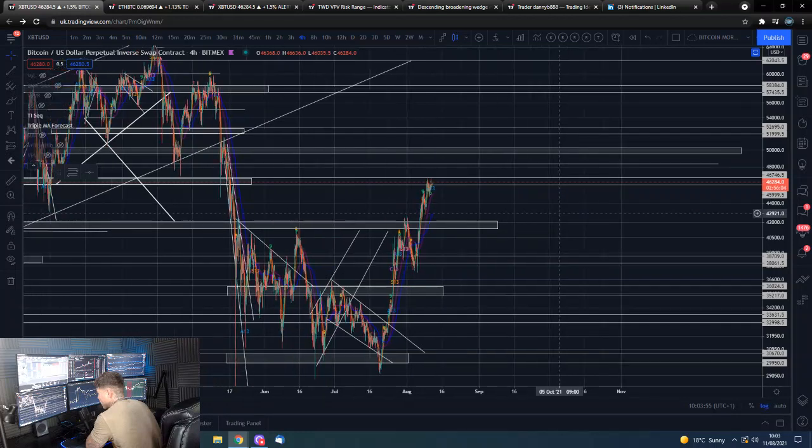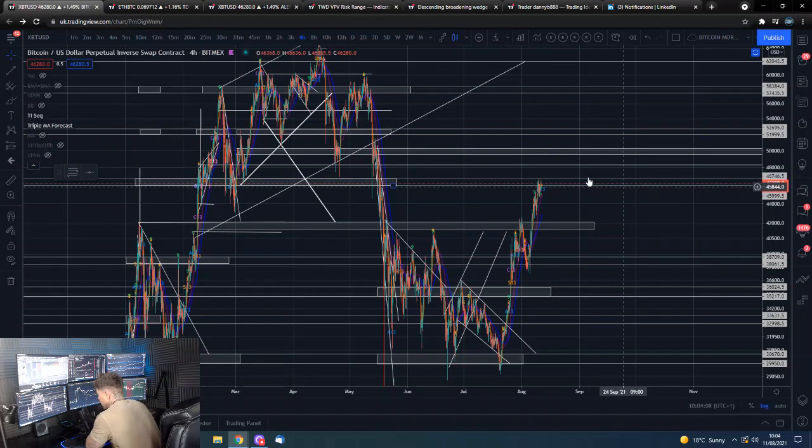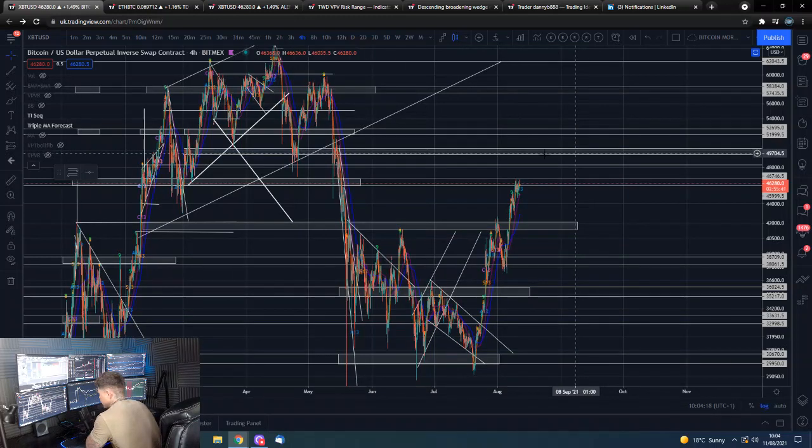So above 50,000, we get to go on an exciting journey of price discovery again, if we get that far. But initially, if we break over these recent highs and this recent resistance of about 46,500, we could round it up to 47,000. Then targets of 48,500, and then ultimately we have an important area around here. The next area after that will be around 52,000.